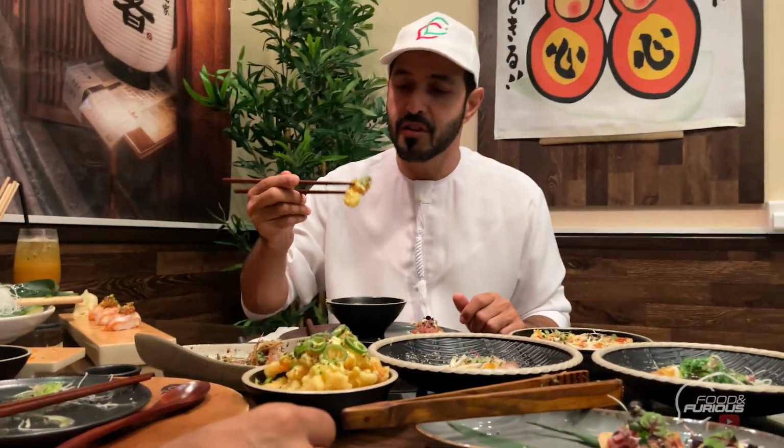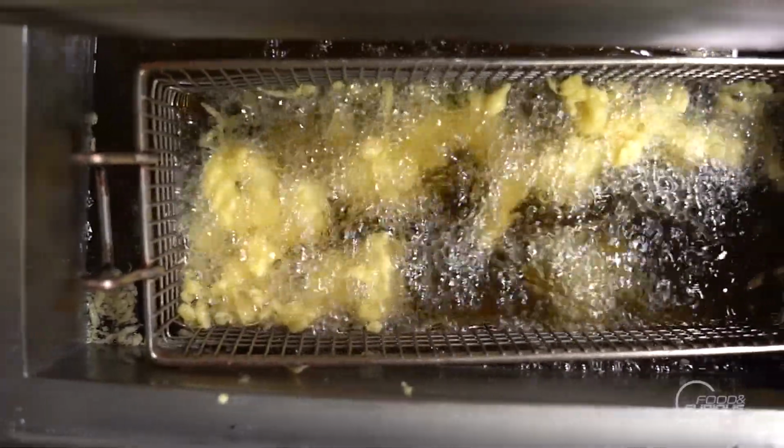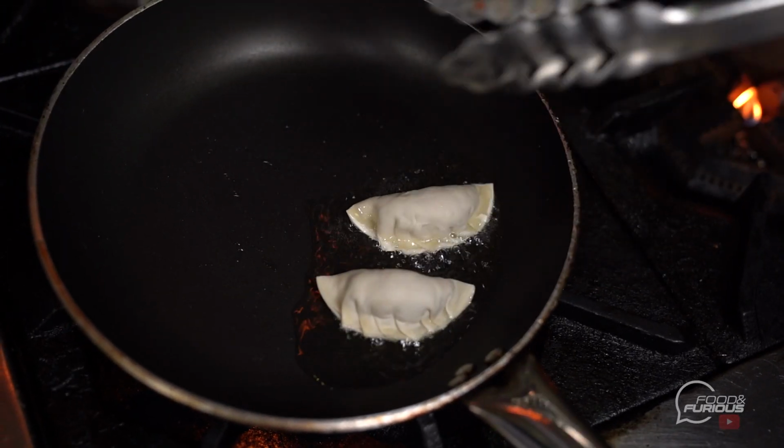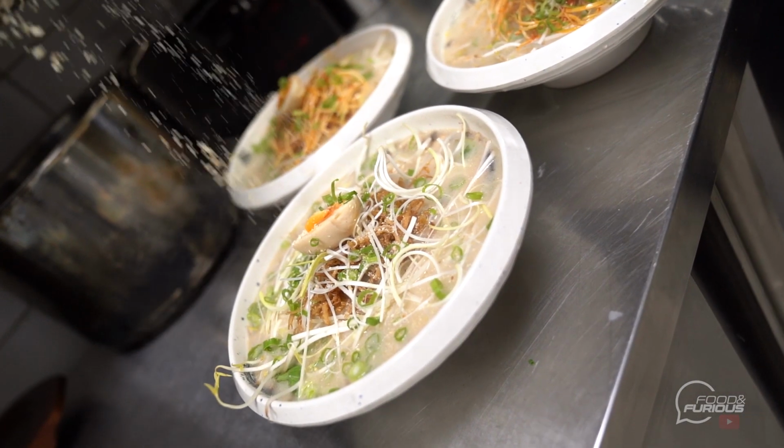Tempura with wasabi sauce and jalapeno. Yeah. Crispiness. No, I can see the kind of influence of the Korean food into the Japanese food, especially with the ramen and the way he did the karaage.